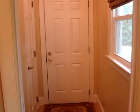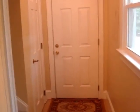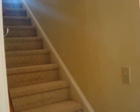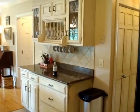We'll go here to the left before I pan to the breakfast nook, and then into the den. But yeah, this is the mud room heading out to the garage. Stairs, the back stairs to your new bonus room. Yeah, easy access for the kiddos. But let's pan back around and let's check out your new kitchen.